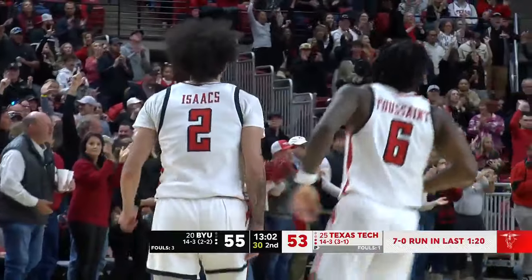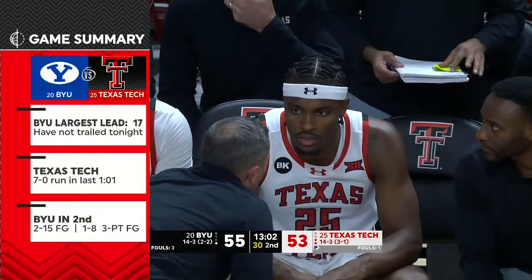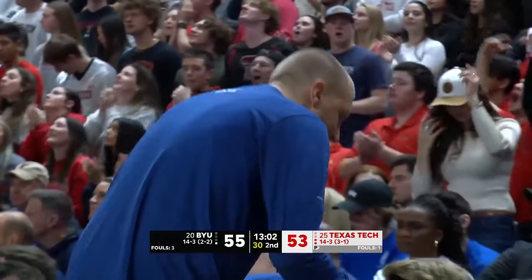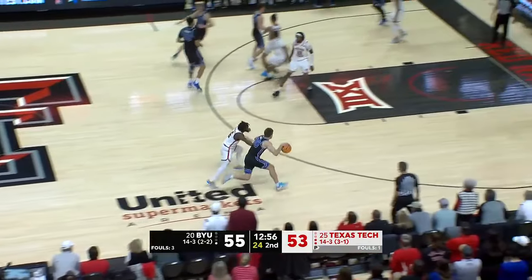A 7-0 Red Raider run. The Red Raiders were left for dead in the first half. They are back in it, down by just two. Undefeated at home this season at 10-0. What kind of an answer did the number 20 Cougars have?